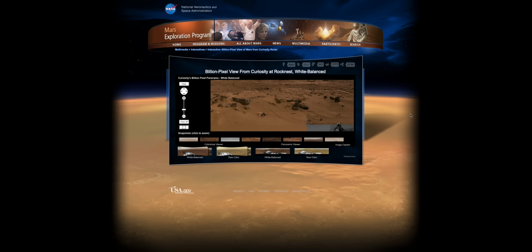And welcome to Mars. I wanted to revisit this billion pixel view from Curiosity at Rock Nest that I did recently. I did a little observation and I just found a few more things I wanted to share. And first of all, to get here, you're going to go to the mars.nasa.gov website and then go to Multimedia, Interactives, and you'll get to the billion pixel view.